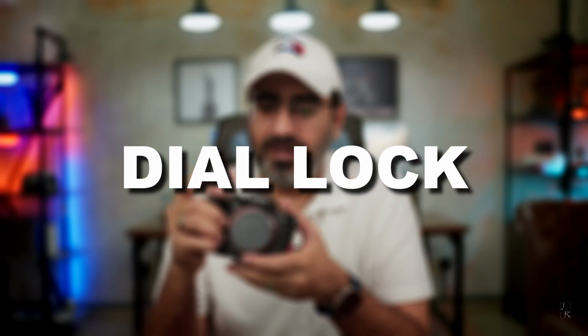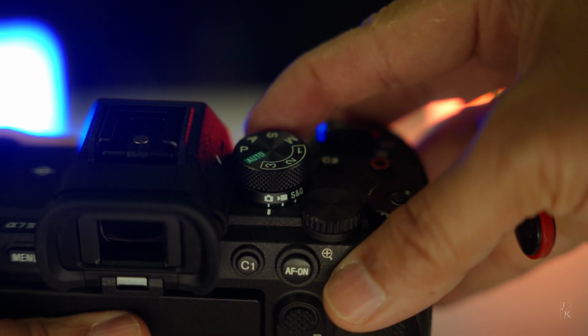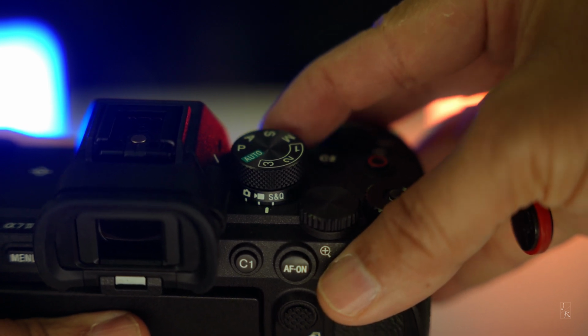New dial lock. When we are talking about this customization, we cannot miss this new dial lock system. It's really very good. I came from the Sony A7 III to the A7 IV, and this dial system is pretty much the same in both cameras.